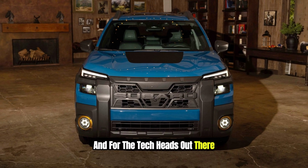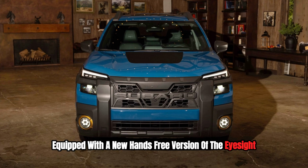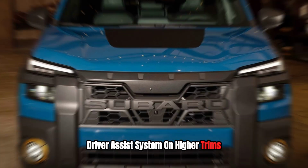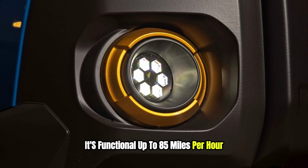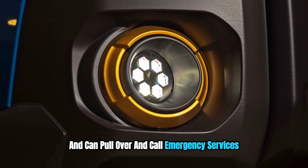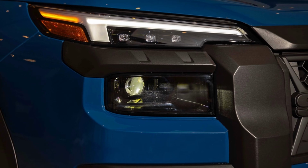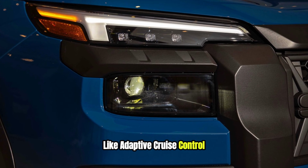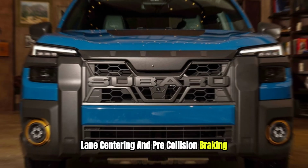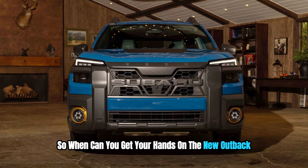And for the tech heads out there, the 2026 Outback will be the first Subaru equipped with a new hands-free version of the EyeSight driver assist system on higher trims. It's functional up to 85 miles per hour on mapped highways and can pull over and call emergency services if the driver becomes unresponsive. Lower trims still get excellent standard EyeSight features like adaptive cruise control, lane centering, and pre-collision braking.